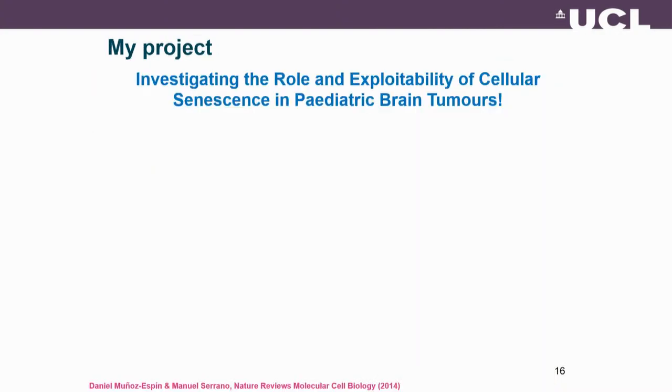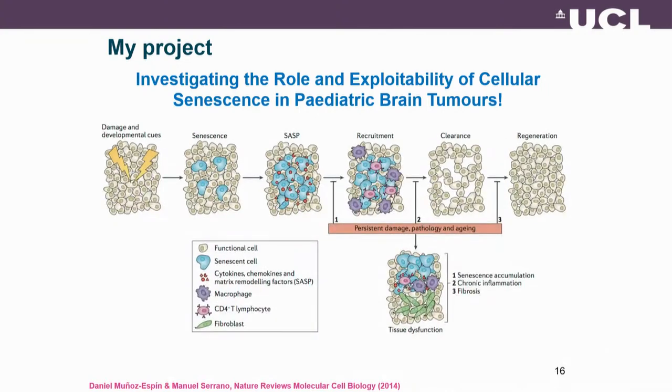So let's talk about the science and my project, which is investigating the role and exploitability of cellular senescence in pediatric brain tumors. So what is cellular senescence? Well, it's a state or phenotype that can be induced in cells in response to damage or developmental cues, as you see here. And this means that there's an upregulation of cell cycle inhibitors. So the cells go into a state where they no longer divide, and this stops them from proliferating and prevents tumor progression from carrying on.